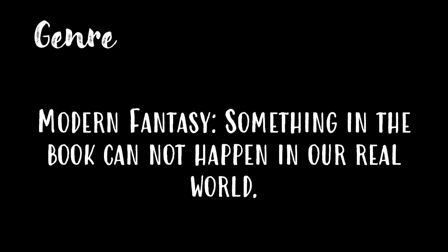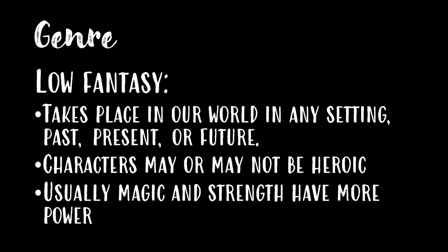The book that I've chosen, the genre is modern fantasy, and as we studied last week, modern fantasy has something in the book that cannot happen in our real world. And I think when I get into the book, it'll be very evident what that aspect is. This would be considered low fantasy. It takes place in our world in any setting, past, present, or future. Characters may or may not be heroic, and there's usually magic and strength that have more power. And you will see soon that the magic of books is the magical power in this story.